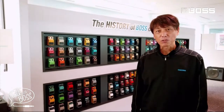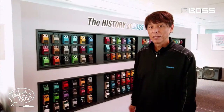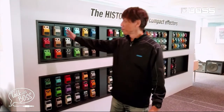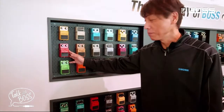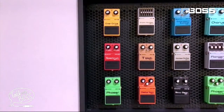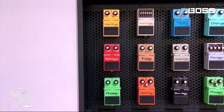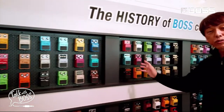So let's start with compact pedals. We have 133 pedals now, including 11 Waza pedals. The compact pedal started with the GS3 pedals: yellow OD1, red SP1, and green PH1. So everything started from the GS3 pedals. And we have 133. What is your first Boss pedal?